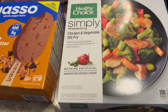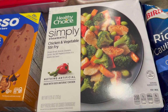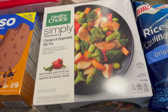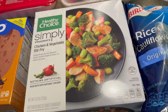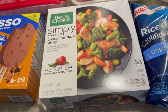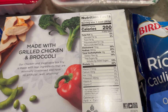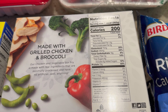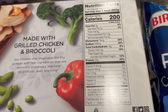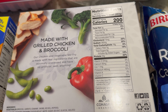And then I've shown this many times, just something I keep in the freezer. I have one in the freezer still, so I always like to have two, just in case I run out of ideas for lunch, or sometimes if my husband wants a certain thing for dinner that I don't want, I'll have this. Okay, I've shown the macros on this before, but it's only 200 calories, and it's 12 grams of net carbs, 16 total carbs, 23 protein.